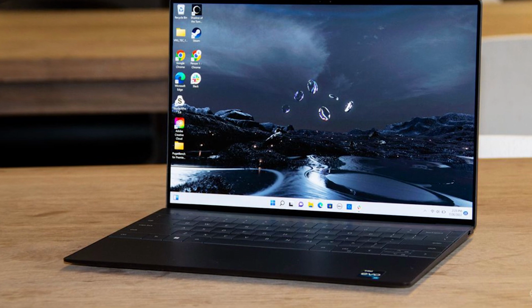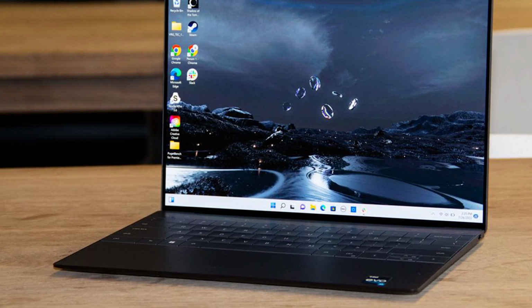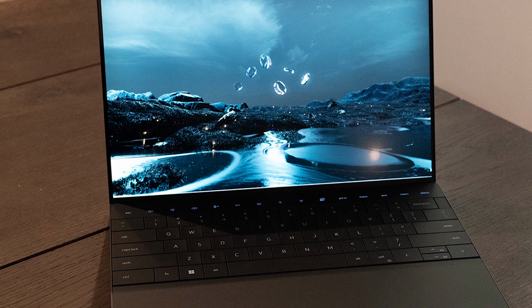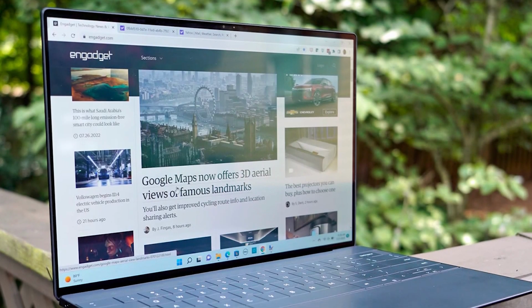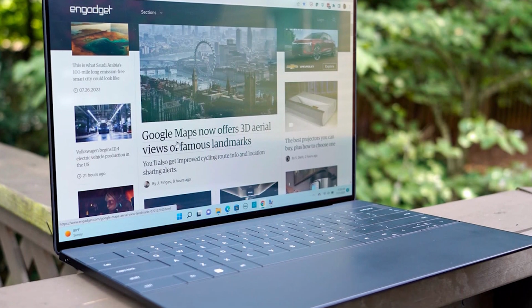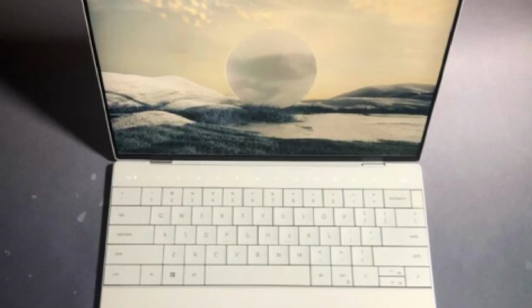Previous XPS 13 laptops haven't seen massive changes. The Infinity Edge display with extremely narrow bezels has become iconic, alongside the soft touch carbon fiber palm rest and silver aluminum design. With the XPS 13 Plus, Dell is flipping all that on its head. All of this makes for something familiar, but also something that feels minimalist and fashionable.